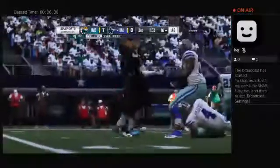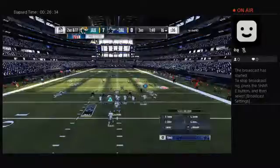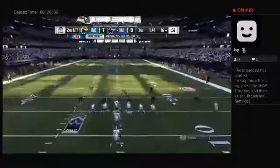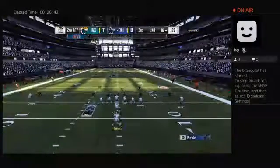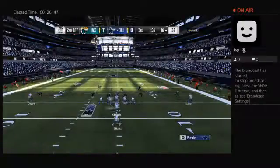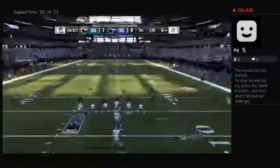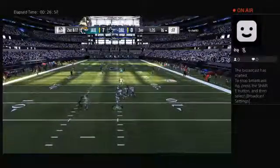Jaguar pressure and a Jaguar sack. Calais Campbell in there with pressure yet again, and that's the 7th time they've dropped him here this afternoon. Be ready. Here we go. A second down throw for Prescott.